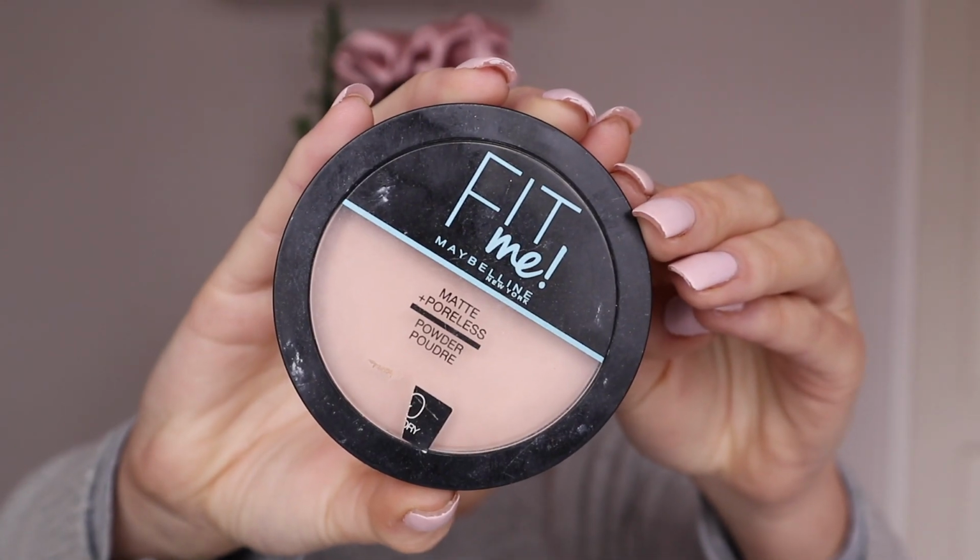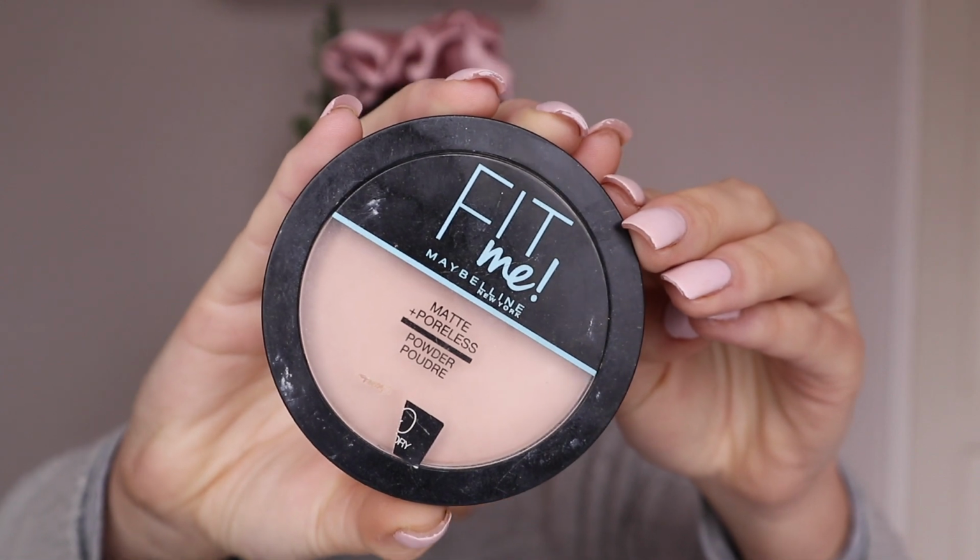Now that contouring is complete, we are going to go ahead and set all of that, and to do that I'm going to be using the Maybelline Fit Me Matte and Poreless powder. This powder retails for 109 Rand 95. I'm going to be using a brush to apply it. I prefer using a brush for my powder.